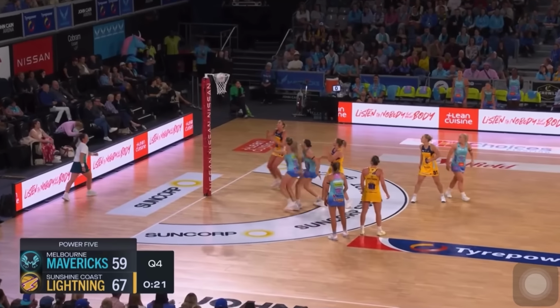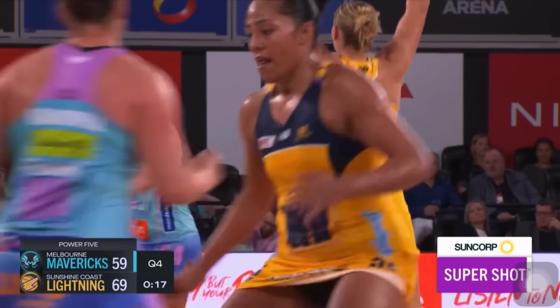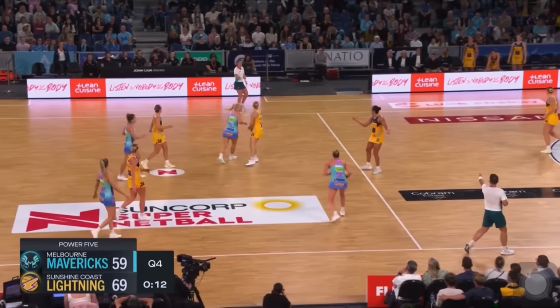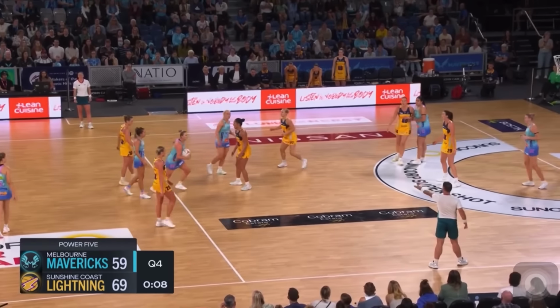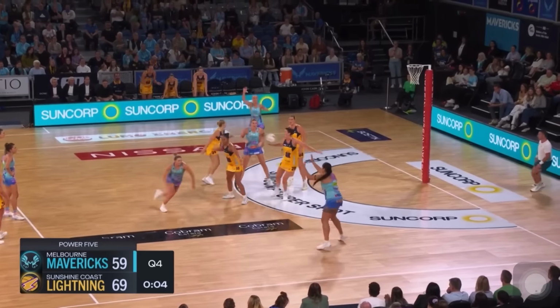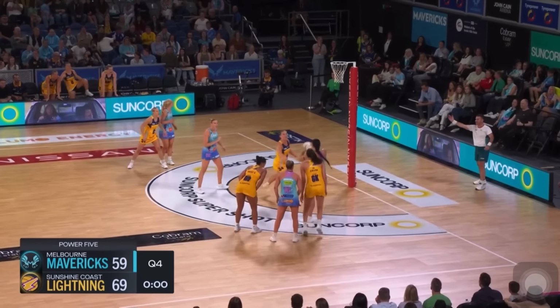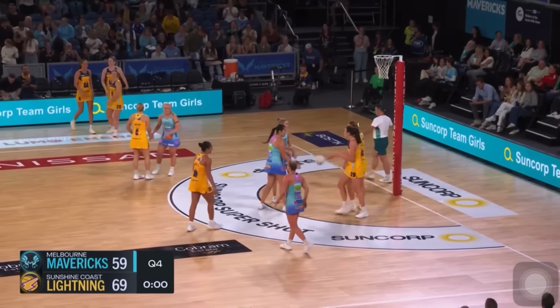Fretwell. She launches it high. 6 Suncorp super shots. Takes the Lightning's lead out by 10. And they really have taken all the time away now from the Mavericks. A stellar performance from this Sunshine Coast Lightning outfit. There's not enough time for Pallavi to hit the scoreboard again.